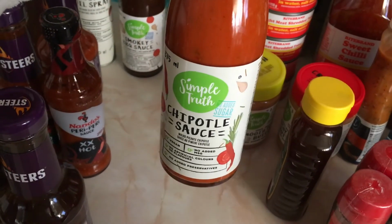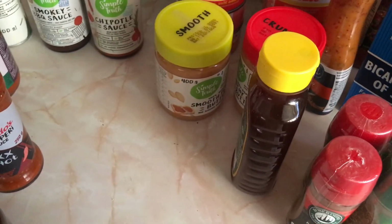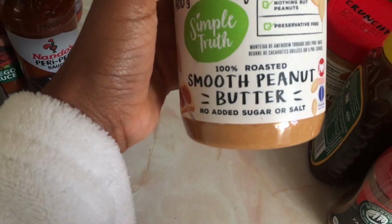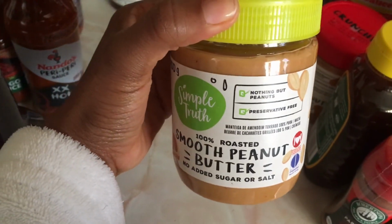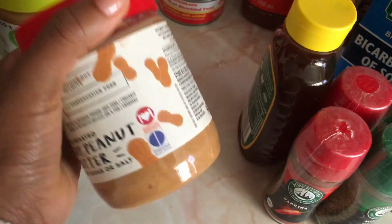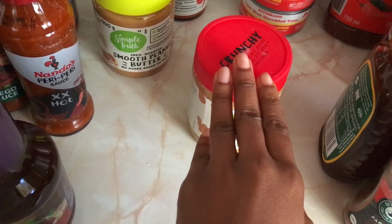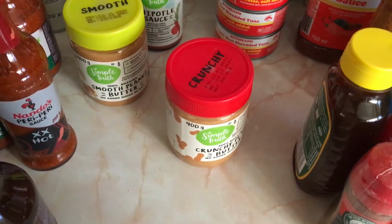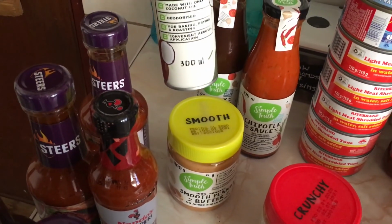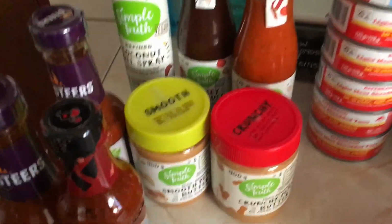And I also got the chipotle sauce. This is really good, you guys. Oh my goodness. And it has no sugar, because that's how we roll. And I got this peanut butter, which has no sugar or salt added. So it's pretty much just peanuts, 100% peanuts. So from Simple Truth, I think each was 27, 28 rand, and this was 35 rand, also 35 rand, 30 something, could be 35 rand as well. So yeah, that's from Simple Truth.